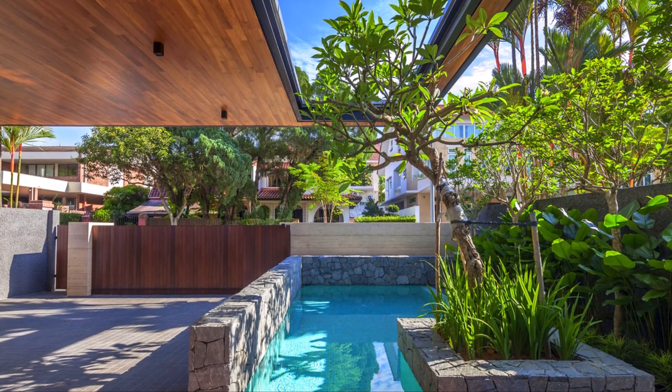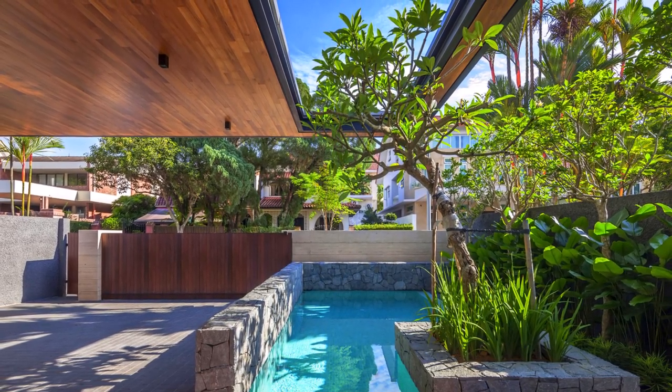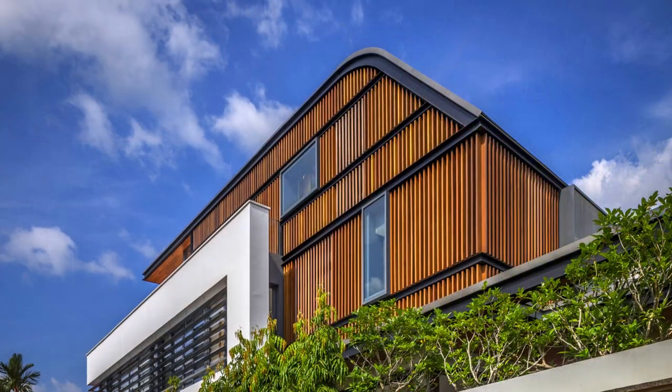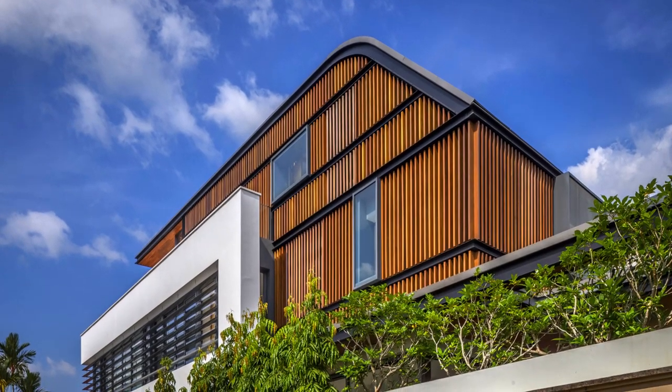This house sits on high ground, and the rear of the site has wonderful views overlooking the greener and more affluent residential addresses in Singapore. Our client's brief was to design a home of two stories, with an attic, and importantly, a roof terrace facing the rear and overlooking the valley.